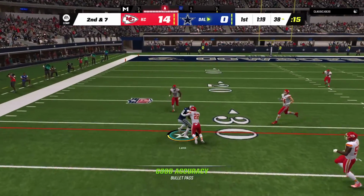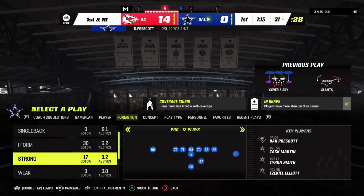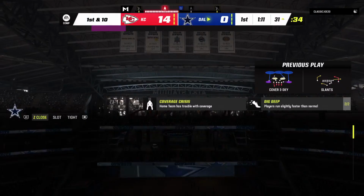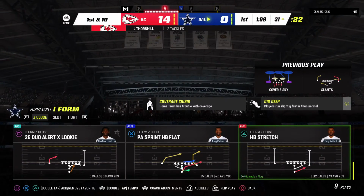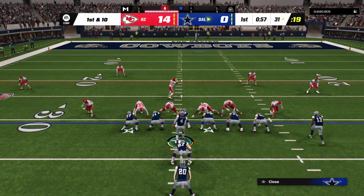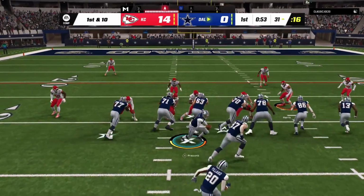From the 38, Prescott out of his hands quickly to CeeDee Lamb. His first catch, good for 8 and a 1st down. This has to go down as one of the simpler routes in the playbook, but oh so effective. Nice completion there. Keeps the sticks moving. Line of scrimmage, the 31 now on 1st and 10.